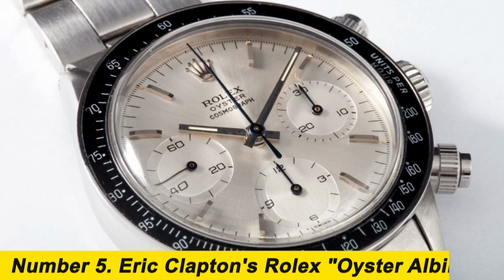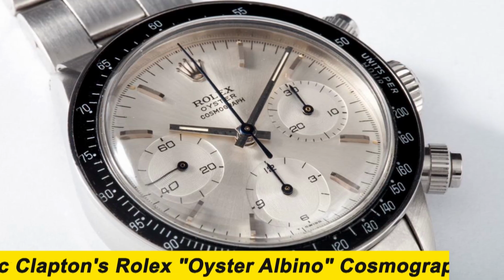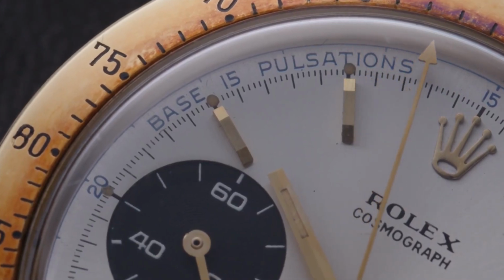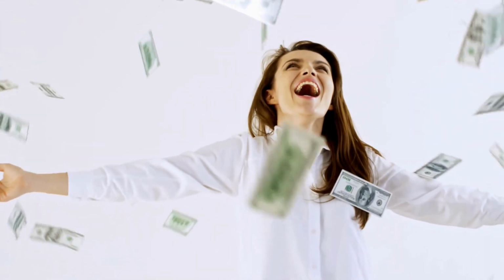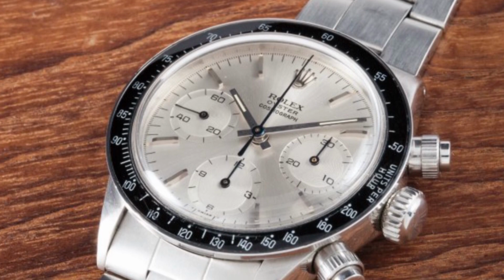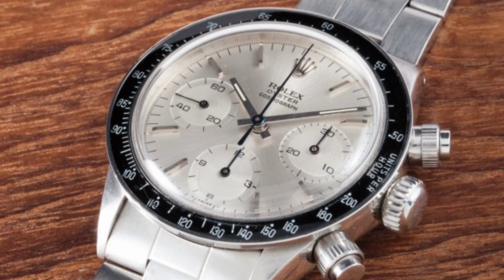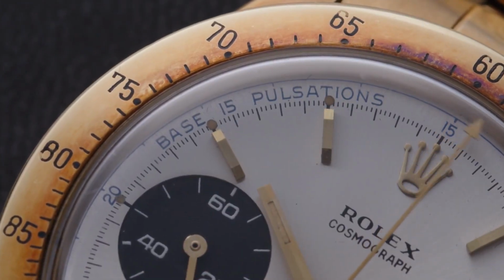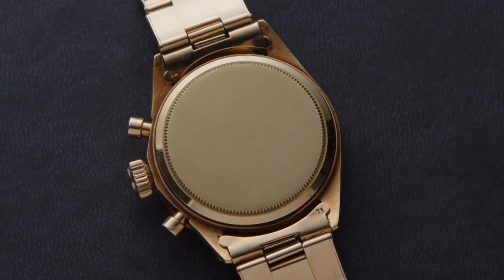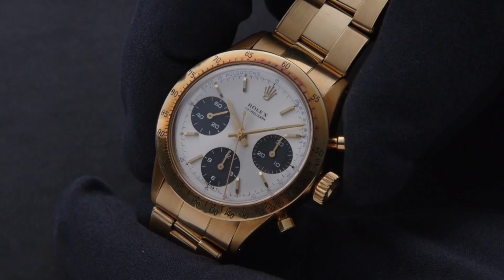Number 5. Eric Clapton's Rolex Oyster Albino Cosmograph Daytona. Eric Clapton's Daytona, called the Rolex Oyster Albino Cosmograph, was sold twice at public auctions for a lot of money. The first time was in 2003 in New York, where Sotheby's auction sold the watch for $555,000. 12 years later, in May 2015, Eric Clapton's Daytona was sold again, but this time in a Phillips auction in Geneva for $1.4 million, almost 3 times what it had been sold for.